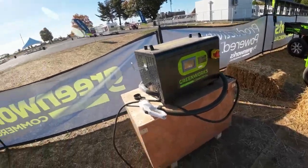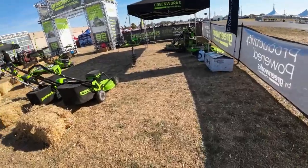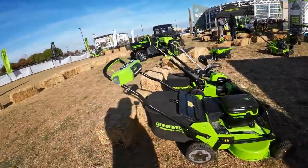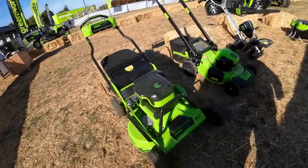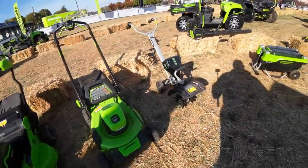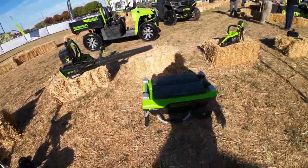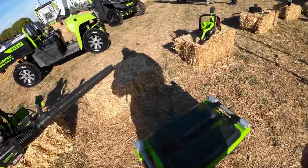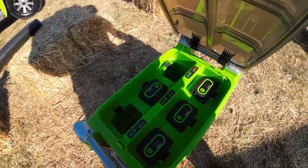If you're looking at something other than an Ahrens or a Toro, this is a good company to look at. They have a power unit that you can charge out in the field with, and just a good, well-rounded line of equipment. If you're a commercial guy and working in those areas that have to be all electric, or if you just want to go all electric yourself, this is a good company to look at this time.